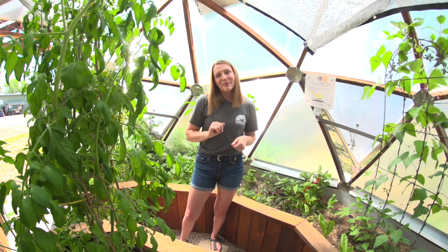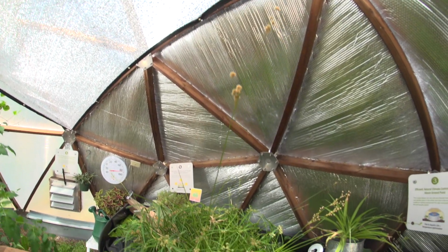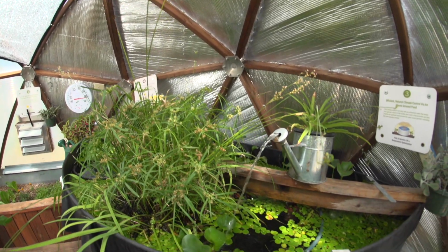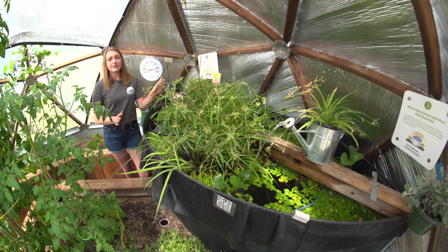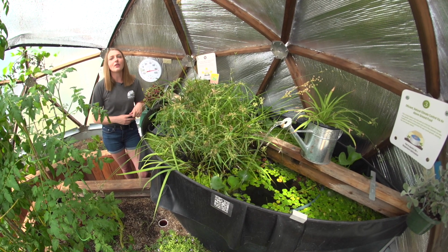Let's go ahead and take a look at this pond. So the pond in the 15 is approximately 700 gallons. You can add a solar water feature if you'd like. This is an older model. We now sell a spillway, which you'll see in some of the other domes.